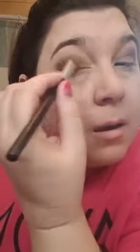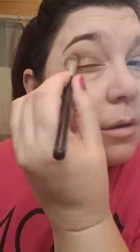Okay. And then I'm going to take that same flat brush and I think I'm going to just pull this pink right here. And I'm going to do this bottom part and I'm going to blend it to that crease. Just adds a little bit of extra sparkle, and it kind of gives it a little bit of a different look. It's a pretty look. I'll close my eyes and let you guys look at it. See what you think.